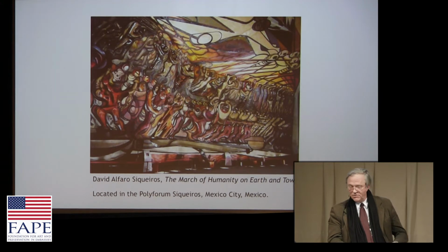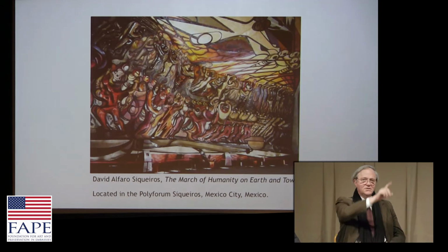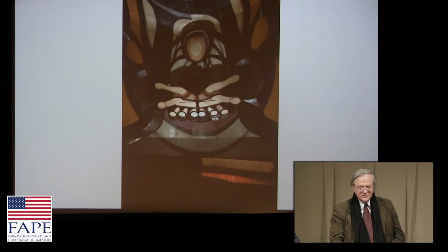Which part? Polyforum. Which part did you do? All over the place. Susie and I were there together, and she sort of asked the same question. Oh, there's a little red up there and there's a little green down there. You know, I was a cog in the machine, believe me. Anyway, and this is another part of it.